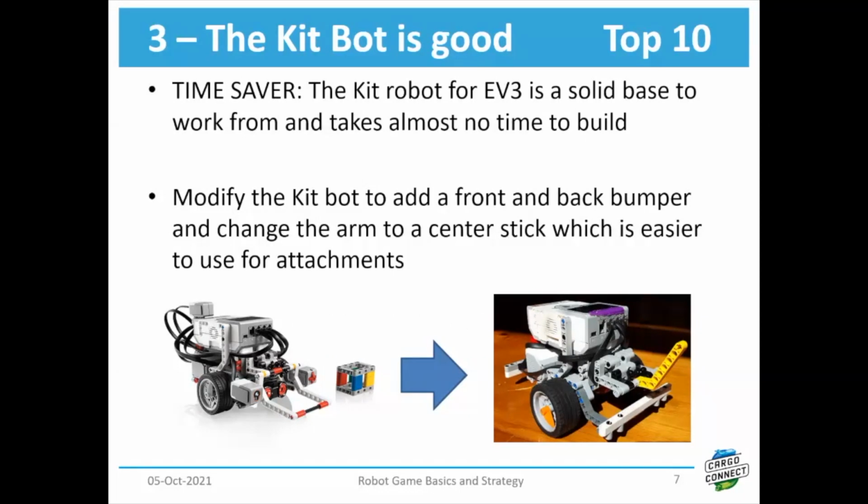This is a standard kit bot. And what my team did 2 years ago was they took the standard kit bot, you'll see here with the loop on the front, and instead they took that loop off and they put this little yellow arm on it. And this arm is in the middle of the robot, and that allows them to easily take an attachment that they've built and stick it onto the arm. Okay, like that. Takes 2 seconds to pop it on and pop it off.